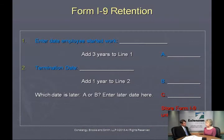You have to retain an I-9 form for 3 years from the date it was filled out, completed, or for 1 year after the employee leaves you, whichever is longer. Say somebody has worked for me for 6 months. I've got to retain that I-9 form for 2 years and 6 months after they leave my employment.